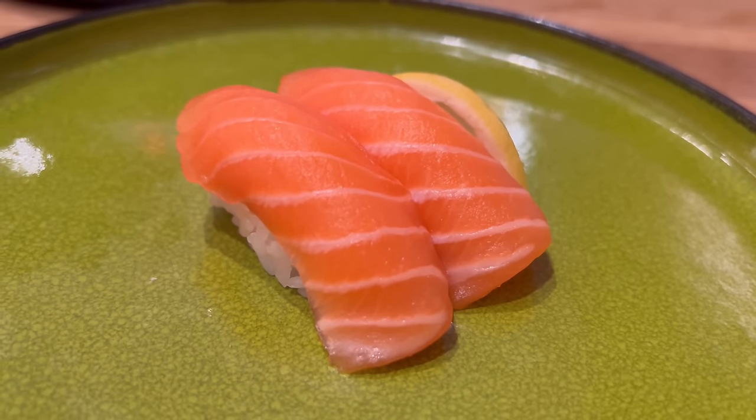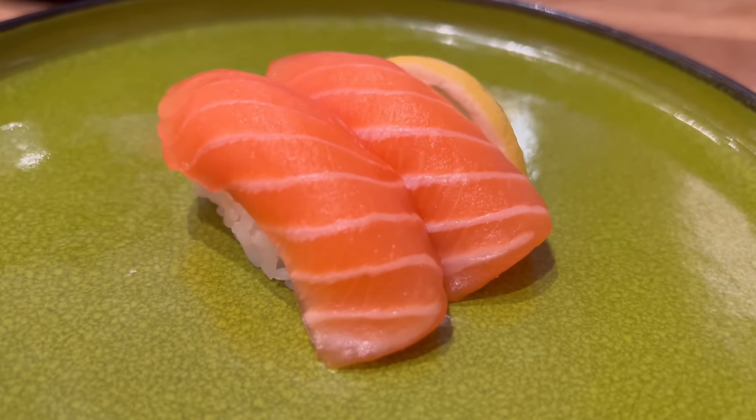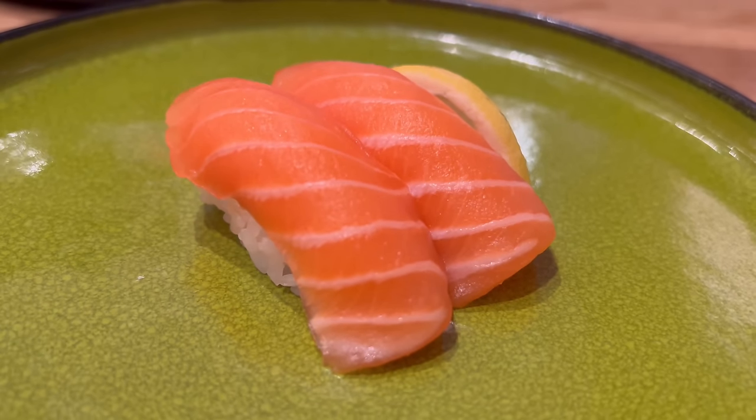Oh yeah, very tasty. The salty umami from that soy sauce, as well as the spice coming from that wasabi, is really welcome here. Really rounds out for a nice sushi bite. I wouldn't say it's the best salmon I've ever had, but it is good.